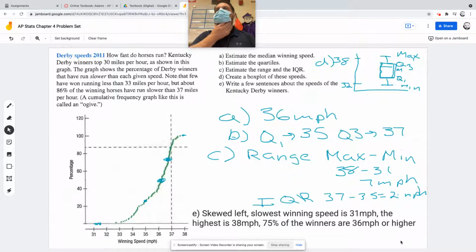If I want a chance at winning, I can literally figure out what percentage I'll have at winning based on these speeds. And by the way, all the other horse owners are going to do the same thing. Okay? So then my trainers are just going to take that horse and try to figure out how they can help that horse reach 37, 38 miles per hour. If I can get a horse to reach 38 miles per hour, I've got a pretty good shot of winning, right? So that's what this data does, and this is how you break it down. Are there any questions? Okay.